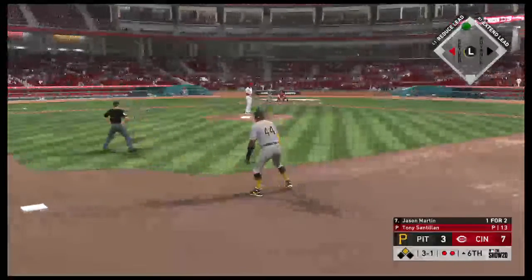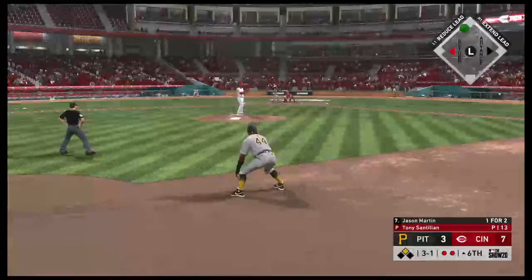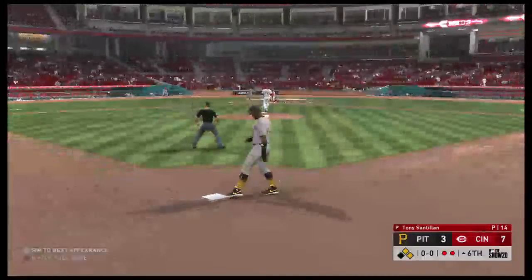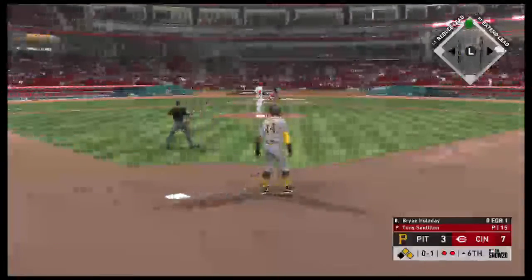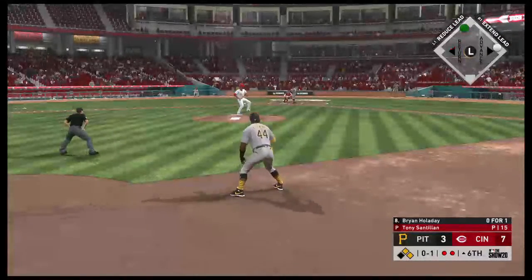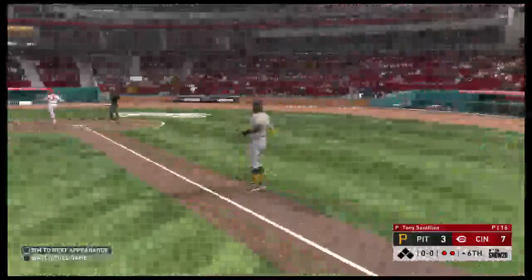Into the box now, Jason Martin, runner in scoring position with 2 gone. Martin. The 3-1, and that misses, ball 4, so it's first and second now with 2 out. Digging in, Brian Holiday comes into this at bat 0 for 1 in the ball game. Holiday. In the air now, out to left. You're going. And the 2-out threat will not come to pass as the inning ends.